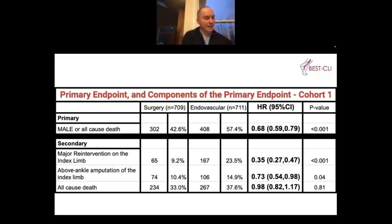So here are the main findings. The primary endpoint occurred in 42.6% of patients in the surgery arm and 57.4% of patients in the endovascular arm. With a hazard ratio of 0.68, surgical bypass was associated with a 32% reduction in MALE or all-cause death. This finding was driven by significantly more first major interventions in the endovascular arm. There were 74 above-ankle amputations in the surgery arm and 106 in the endovascular arm, which translated to a 27% reduction in amputations in the surgery arm. There was no significant difference in all-cause death.